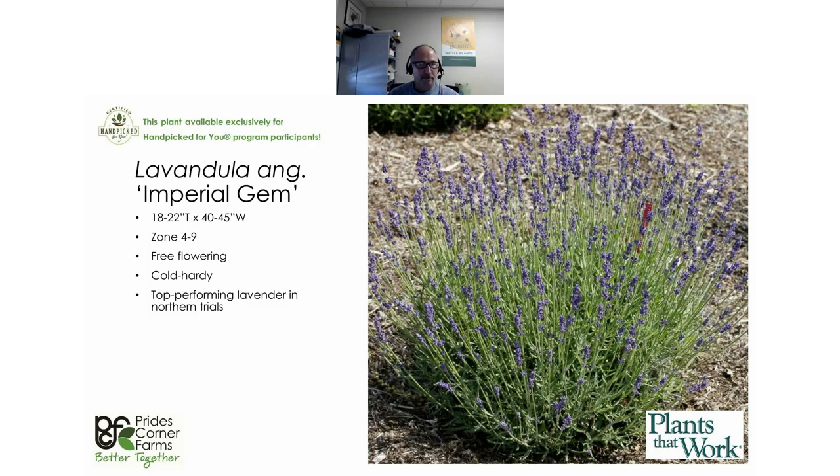Got a couple of new lavenders here. This is Lavender Imperial Gem. This is a great new top performing plant in trials around here. That's why we're so excited about it, that and the cold hardiness. It's supposed to be a zone 4 lavender. Now, there's no other lavenders out there that you can say that about. And so a zone 4 lavender, pretty impressive.